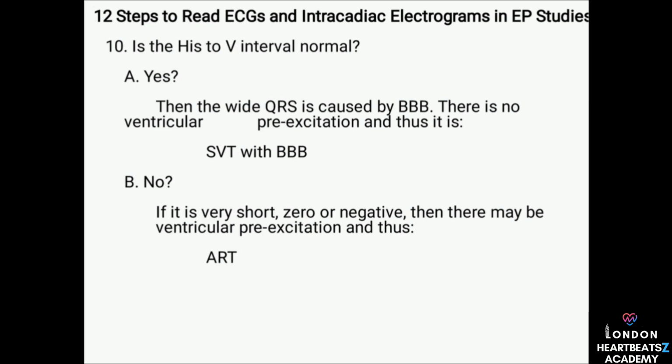What if the interval is abnormally short? If it's super short, like 0 or even negative, that's a strong sign of ventricular pre-excitation, our friend RT making another appearance. It's taking the shortcut, bypassing the normal route, and getting to the ventricles faster than it should. So the His to ventricle interval, it's like checking the signal's travel time. Helps us figure out if it's running late or speeding.